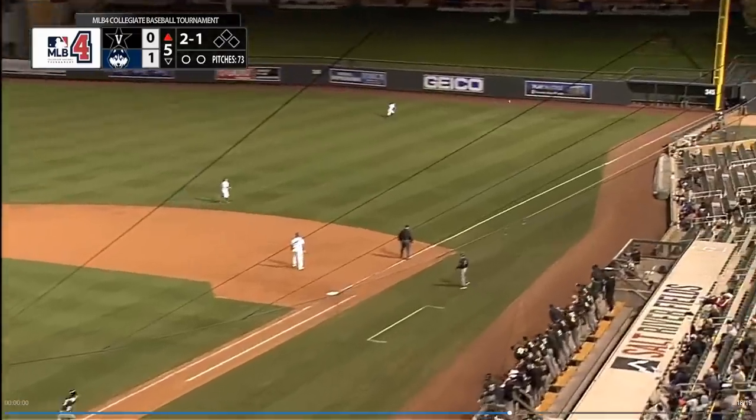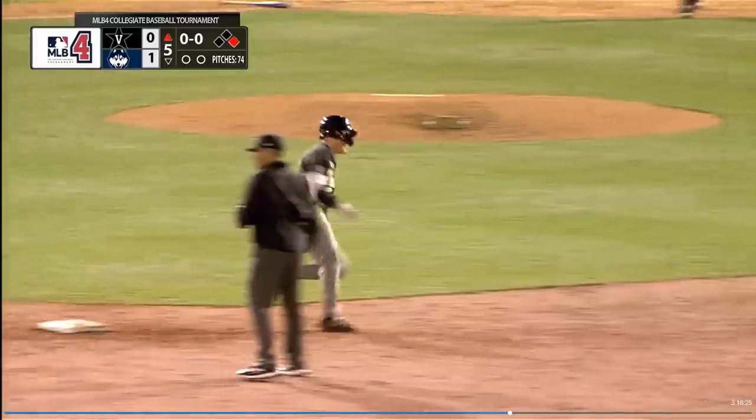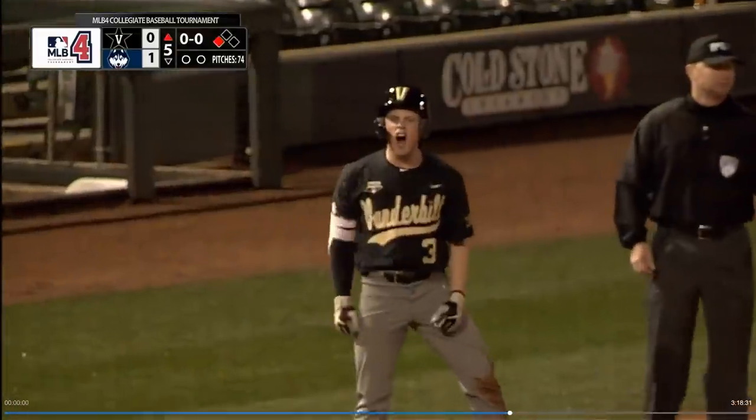This one's roped down the right field line and down for a hit. An extra base as Davis can fly. Heading to second, he's thinking three. The relay on the way, there won't be one. Leadoff triple for Cooper Davis.